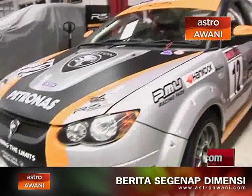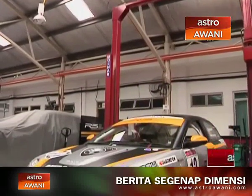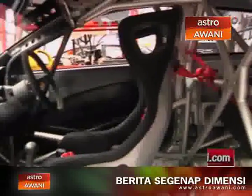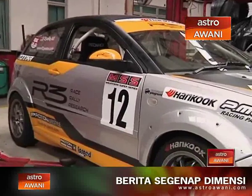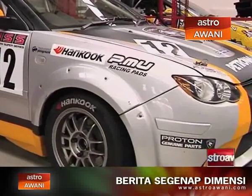Now, the idea of this car, as opposed to that car over there where you take things out and put things back in for safety, is all about being lightweight because it is a race car, right? It runs a similar engine setup to the rally cars. However, this car is all about going faster and quicker.